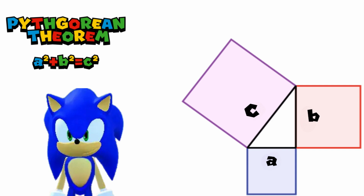Law of cosines. The Pythagorean theorem is a special case of the more general theorem relating the lengths of sides in any triangle, the law of cosines: a² + b² − 2ab cos θ = c², where θ is the angle between sides a and b.